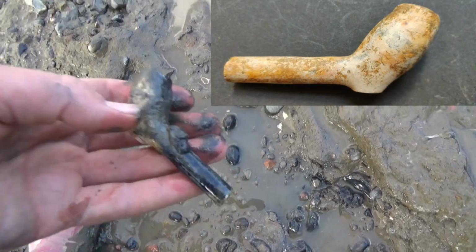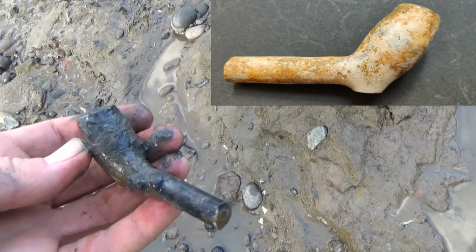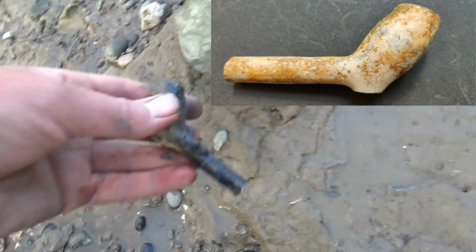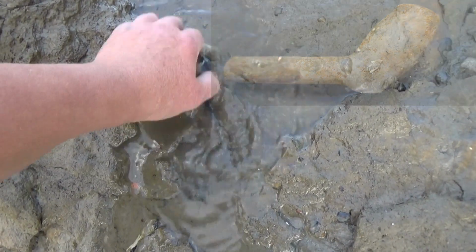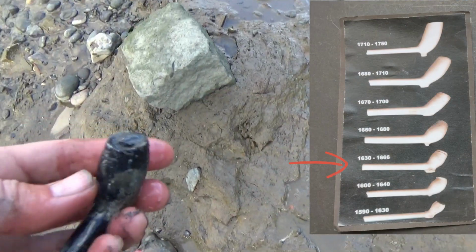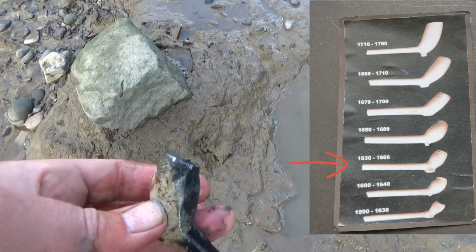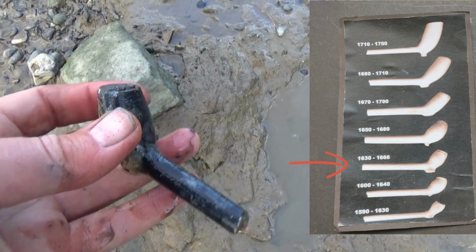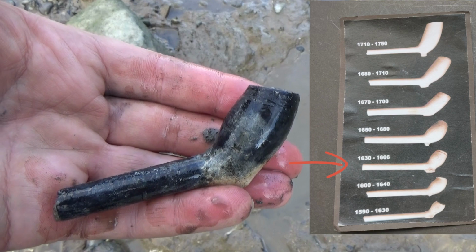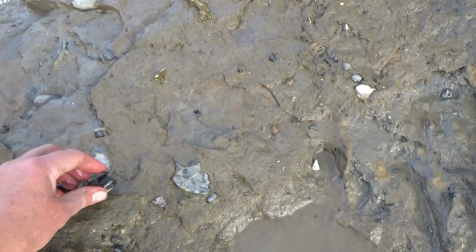It's a really nice example of a pipe which dates probably to roughly 1680, maybe even a little earlier. It's really blackened right now, but it will fade and you can just see some milling around the top. So yeah, that's like mid to late 17th century. Let's put that there a moment.